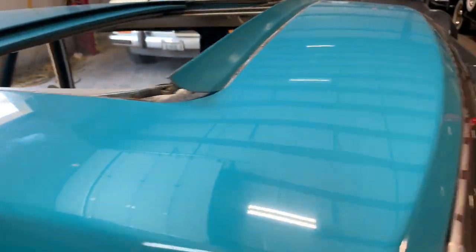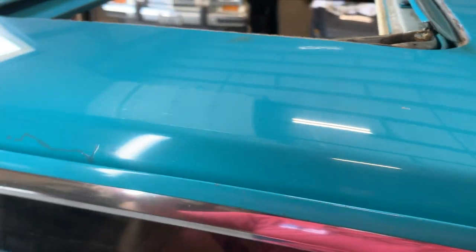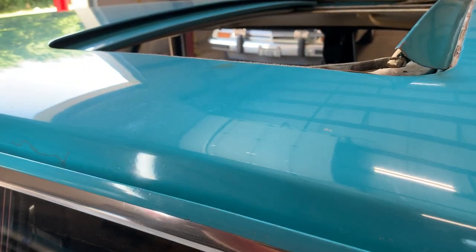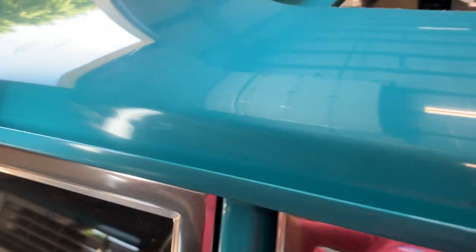The hood's in pretty straight shape. I don't really see any signs of hail damage or issues like that. The hood aligns very nicely. Sunroof opens, that's cool. Electric rear defog, sunroof, power brakes. Did I say all that? AM, FM radio. Here's a touch up here in the drip rail. This is just a little mark on the paint that'll clean up.